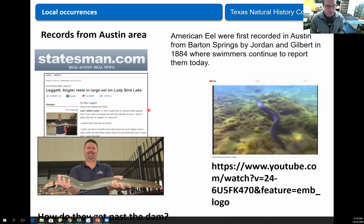The question is, how do they get past Longhorn Dam to get up into Lady Bird Lake and Barton Springs? And it's really not known. Perhaps those eels are really old eels and they were there before the dam was built. Or more likely, they've somehow gotten past the dam. There are ways, I can imagine, if you look at the dam, there are places where the eels might get past it. Another alternative is that they've gone through the aquifer. So they've gone into springs and then come up in Barton Springs. We just don't know.